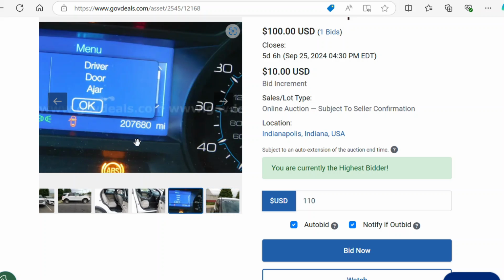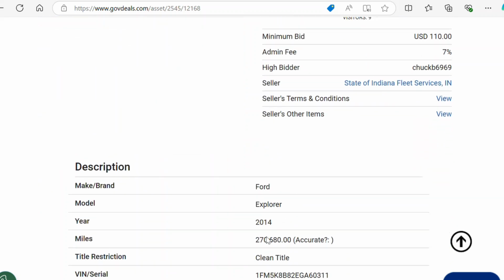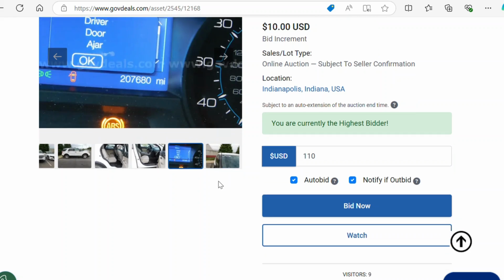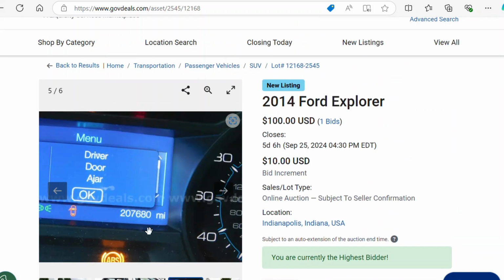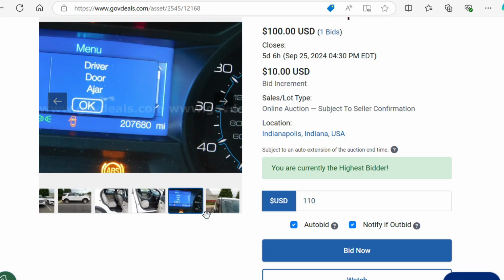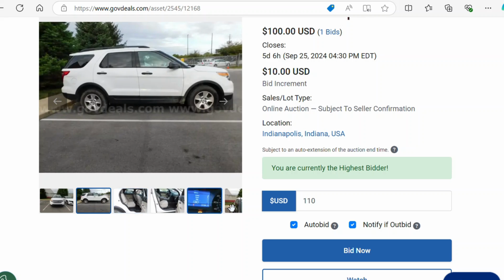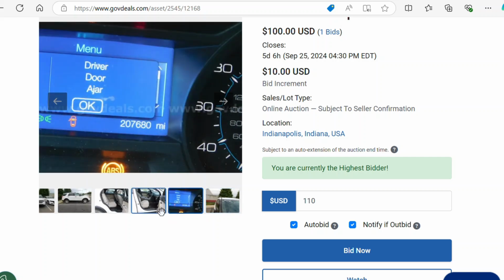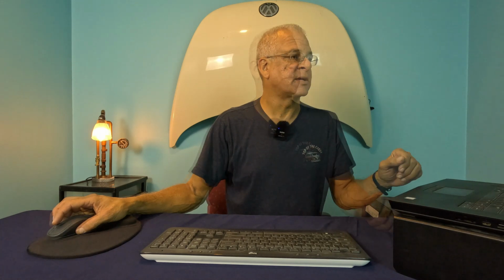It says 207 here on the miles, but it says 270 here on the miles. So somebody fat fingered that one and swapped the 7 and the 0 around. So it doesn't have quite as many miles as we thought it did. So that's a good thing. Besides that, it doesn't look bad. I just recently bought another one, and I really don't need too many more, so I think we're good to go there. But if you guys want, you can have a look and maybe buy some of this stuff.